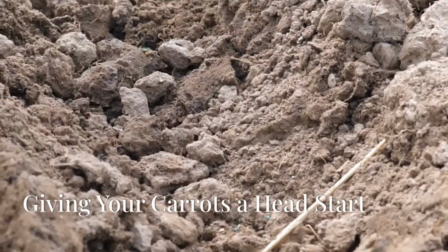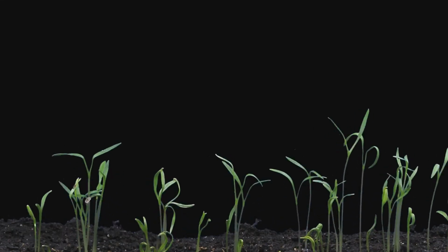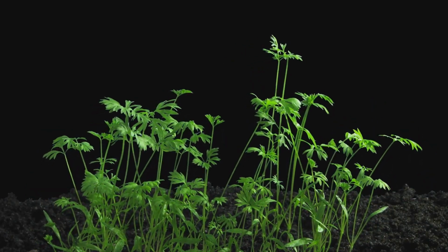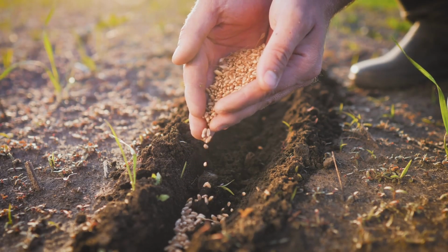Alright, it's time for the main event, planting those carrot seeds. Carrot seeds are notoriously tiny, like specks of dust, which can make them a bit tricky to handle. Carrots prefer cooler weather, so it's best to plant them in the early spring or late summer, depending on your climate. When it comes to planting depth, aim for about 1/4 to 1/2 inch deep.